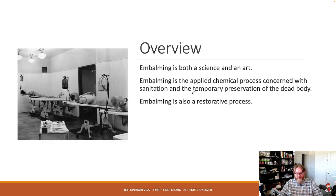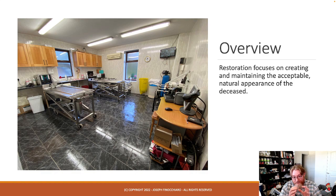Embalming is both a science and an art. It is the applied chemical process concerned with sanitation and the temporary preservation of the dead body. Embalming is also a restorative process. The restoration focuses on creating and maintaining the acceptable natural appearance of the deceased.